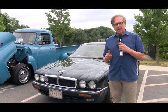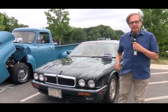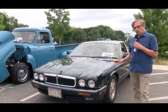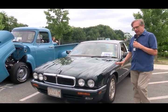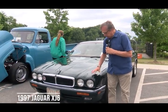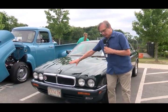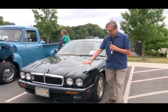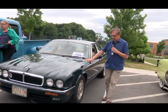One of the last times this body style appeared was in 1997 for this Jaguar XJ6. This is a 4-liter 6-cylinder engine, and the classic style applied to this car are the humps over the headlights and this wonderful hood with the Jaguar there. Okay, this car coming back is very, very long.